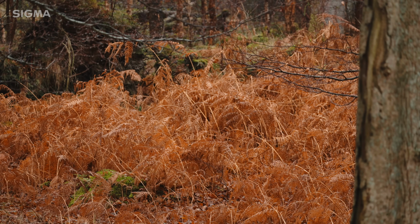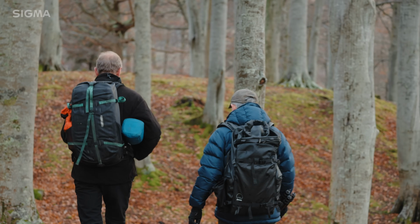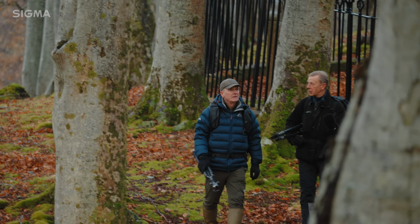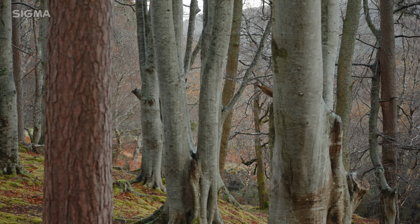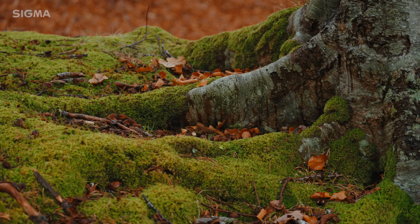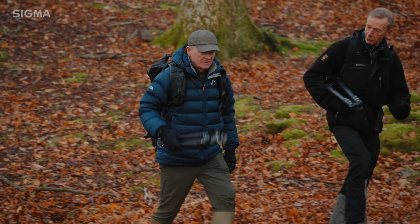So I don't know whether you've been here before, but this is one of those places that whenever I come, I find it really inspiring. And the beeches are tall, the wonderful smooth trunks, the mosses here are so Scottish. It's that very damp, sheltered beauty. There's nowhere else quite like it.